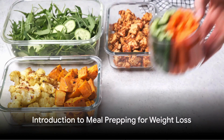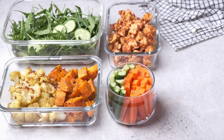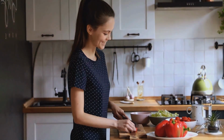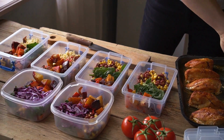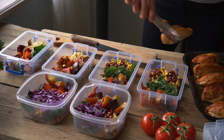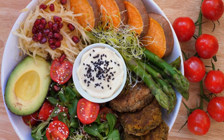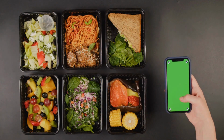Are you struggling with weight loss while being on a vegan diet? Ever wonder how meal prepping can help you achieve your health goals? Well, you're in the right place. Meal prepping is more than just a popular trend. It's a practical approach to maintaining a healthy diet and achieving weight loss. Especially for vegans, it can be a game changer. It ensures you always have nutritious and satisfying meals ready, helping you avoid the temptation of unhealthy snacks.